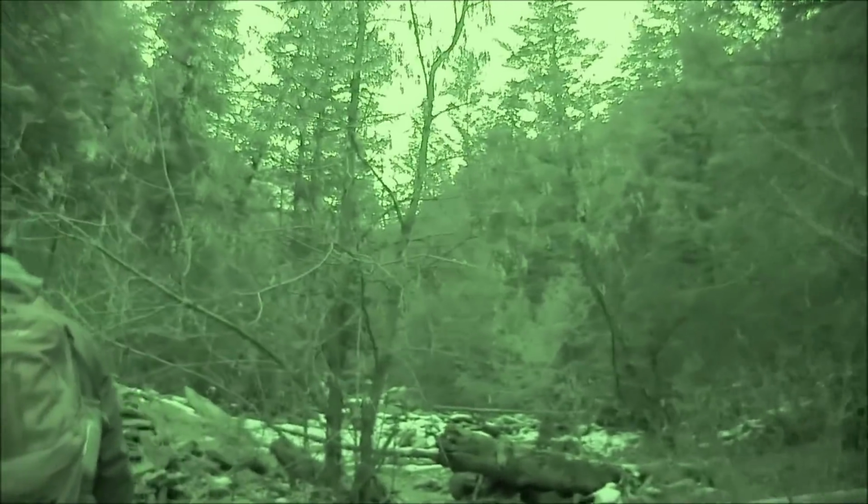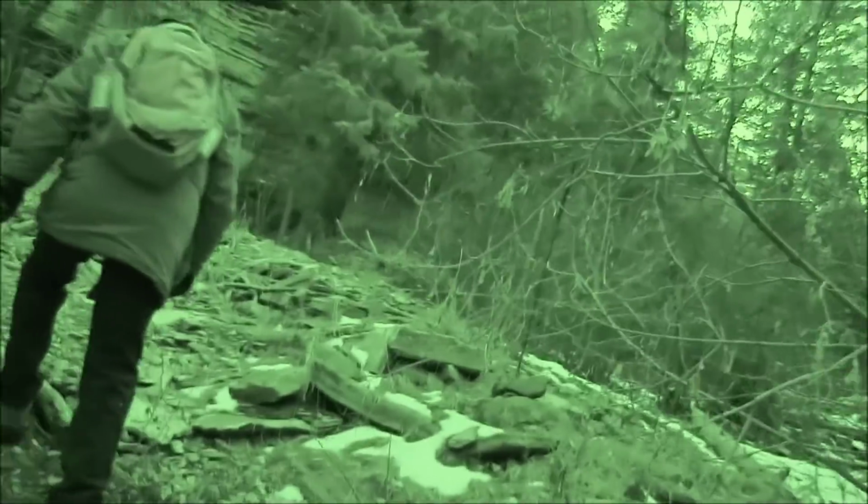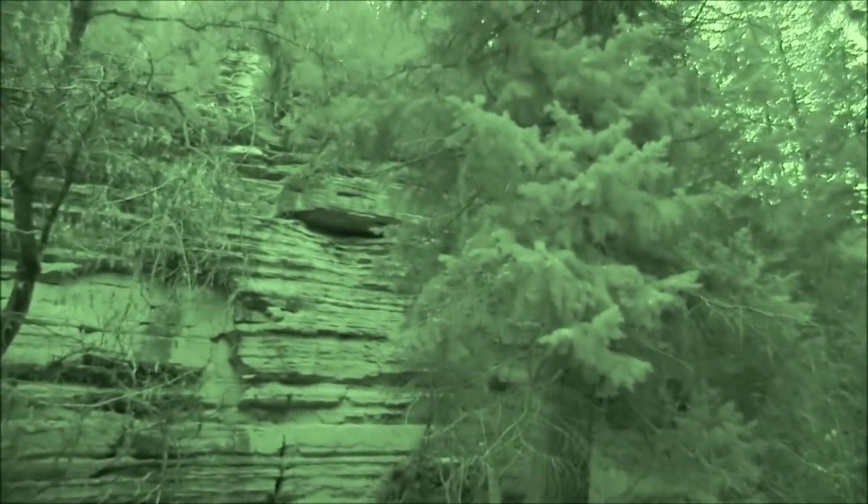By the way, those of you that follow us, we're down below the bear cave, and I'm gonna film us going into the bear cave location. That's usually where the Bigfoot behavior picks up.